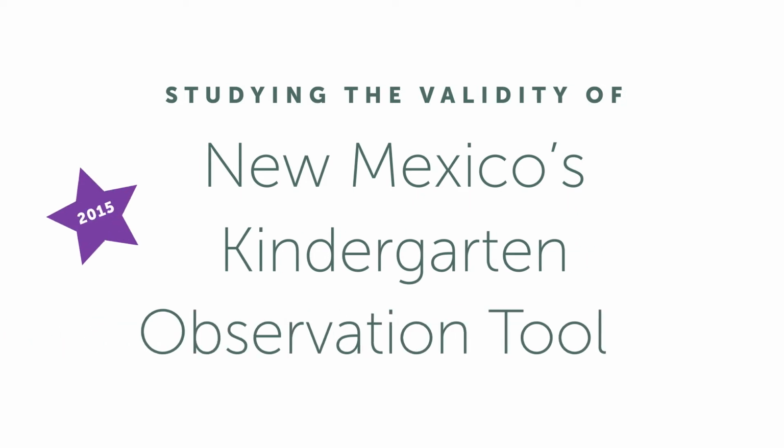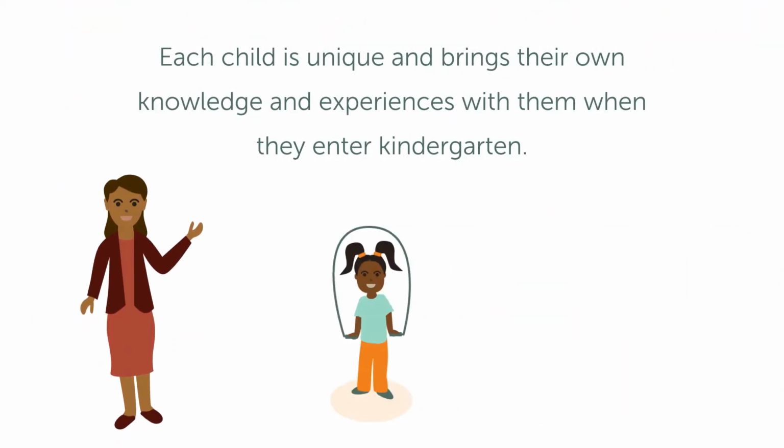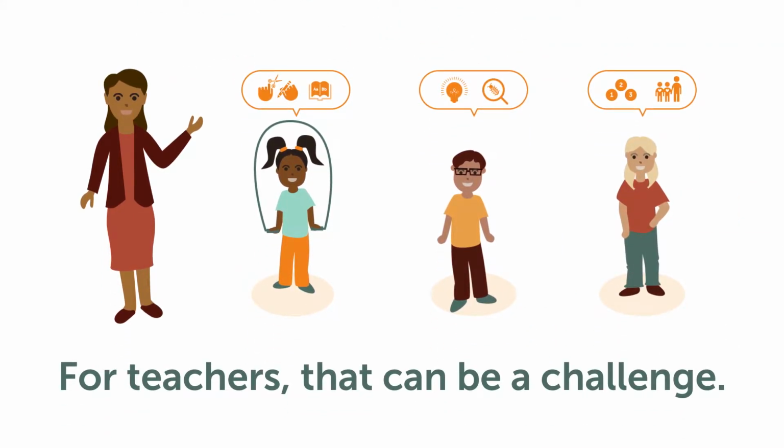Studying the validity of New Mexico's kindergarten observation tool. Each child is unique and brings their own knowledge and experiences with them when they enter kindergarten. For teachers, that can be a challenge.